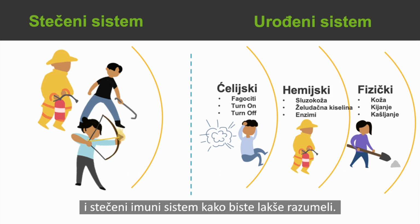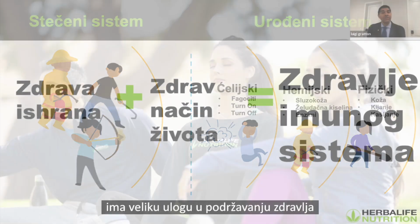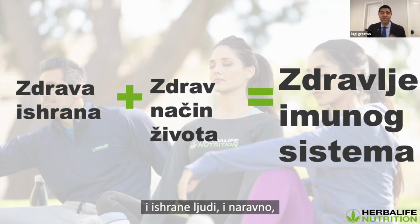Now, this is where I believe Herbalife Nutrition plays a big role in supporting people with their health, is good nutrition.